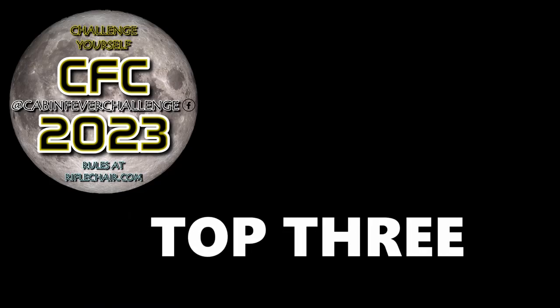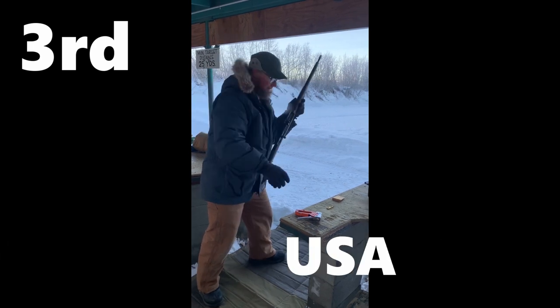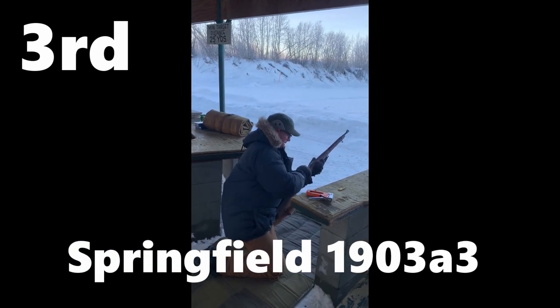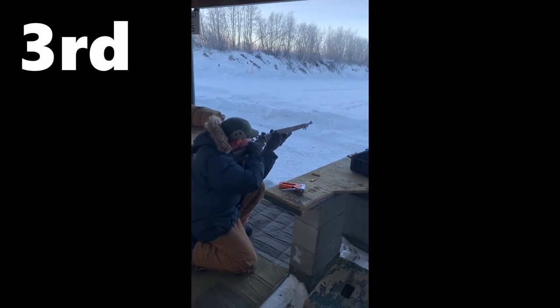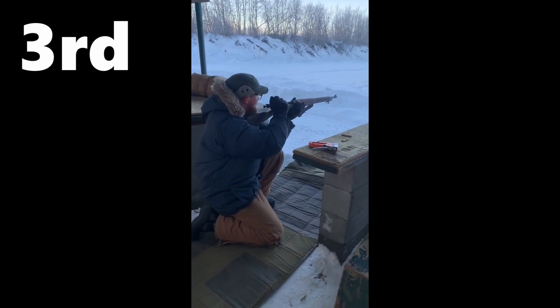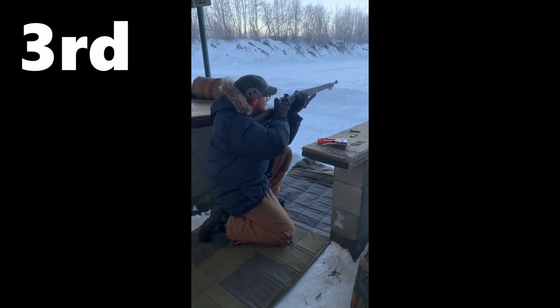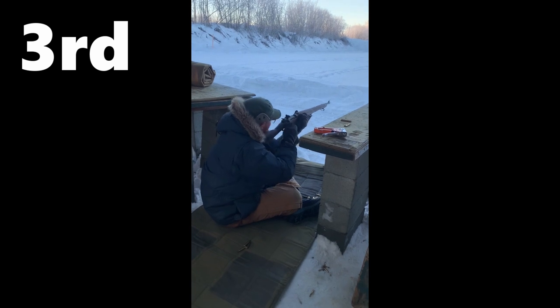Let's break down the top 3 runs. In third place is Brent Y from the United States, shooting his 1903 A3 in 30-06. He has smooth bolt operation, keeps stock in his shoulder. He shows a good use of the hasty sling method. He has no time wasted between positions and very quick use of stripper clips.